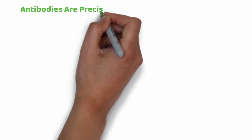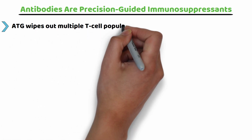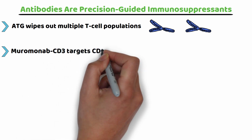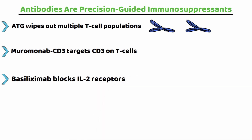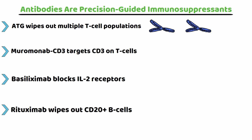Antibodies are precision-guided immunosuppressants. ATG wipes out multiple T-cell populations. Muromonab-CD3 targets CD3 on T cells. Basiliximab blocks IL-2 receptors, and Rituximab targets CD20 on B cells.